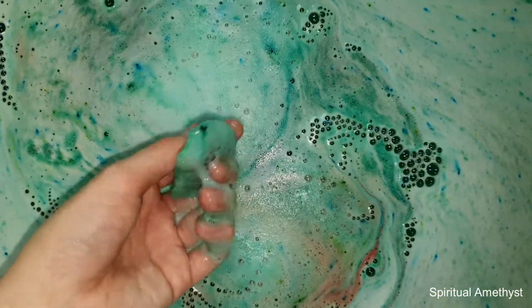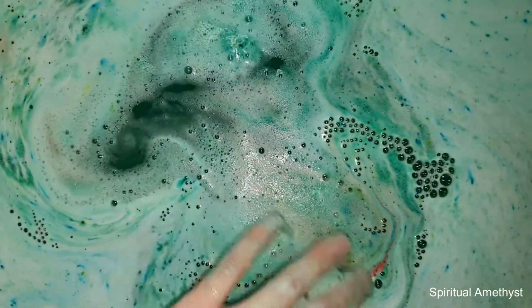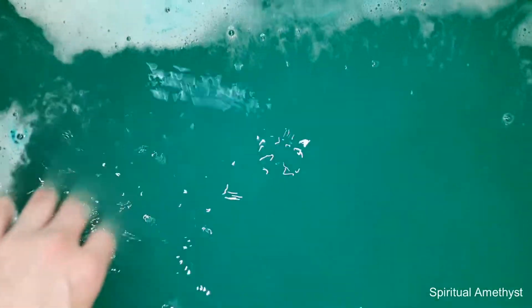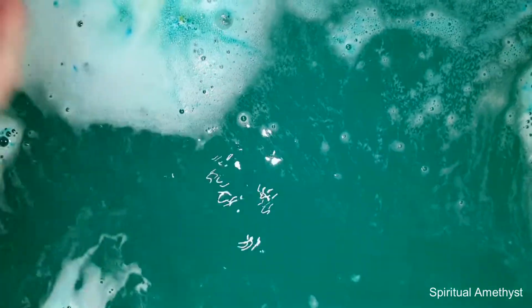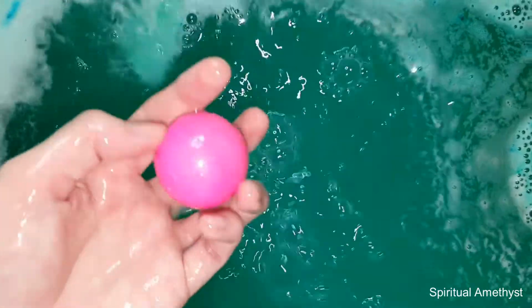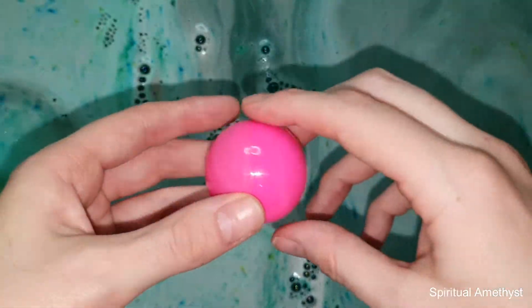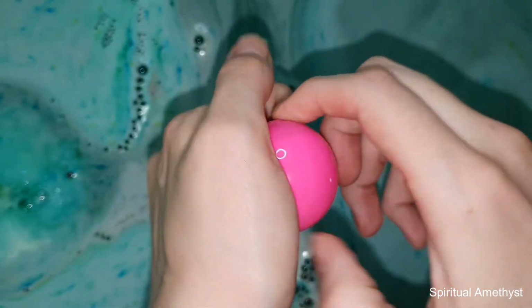All fizzed out now. There's just this little bit left to go here. A little bit of red came off the end there. Really nice deep green aqua turquoise kind of colored water. Got the ring right here, so I'll just get this dried off and then we will get on with the ring reveal. All right, so I'm just going to do this over the bath water today.